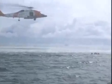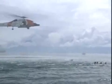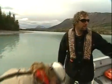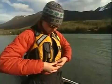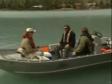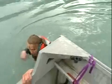A person's chances of surviving a cold immersion are increased tremendously with physical preparation, mental preparation, heat retention, and the ability to self-rescue, or a timely rescue by others. That preparation includes clothing, equipment maintenance, and that includes your life jackets, reboarding devices, passenger briefings, and practice. For example, can you reboard your own boat from the water?